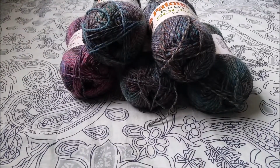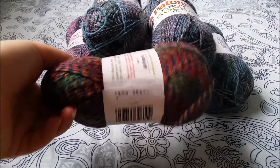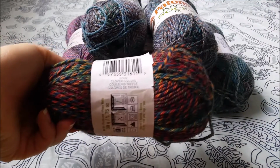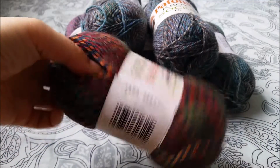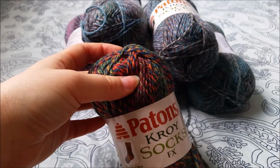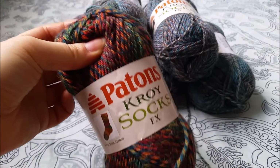Okay, and then the last colorway that I got, there was only one left of this, but I figured I could just mix this with another type of yarn because it's so colorful anyways. This one is called Clover Colors. I didn't really like it at first, but I went with a friend, and she's a total enabler. She convinced me to buy it, and now I love this. So I'm glad I got it.